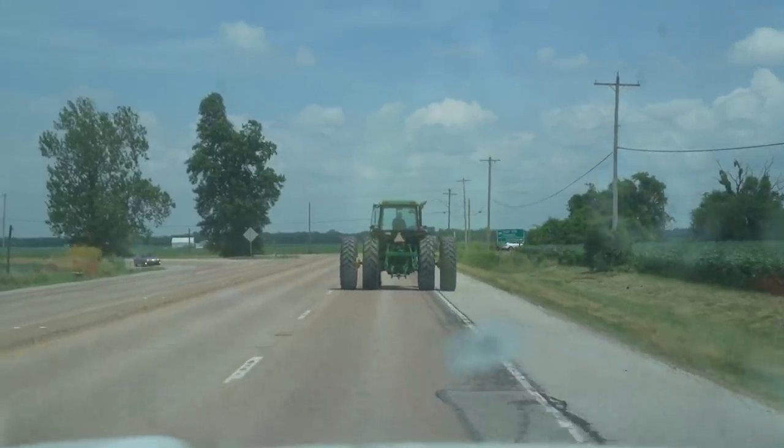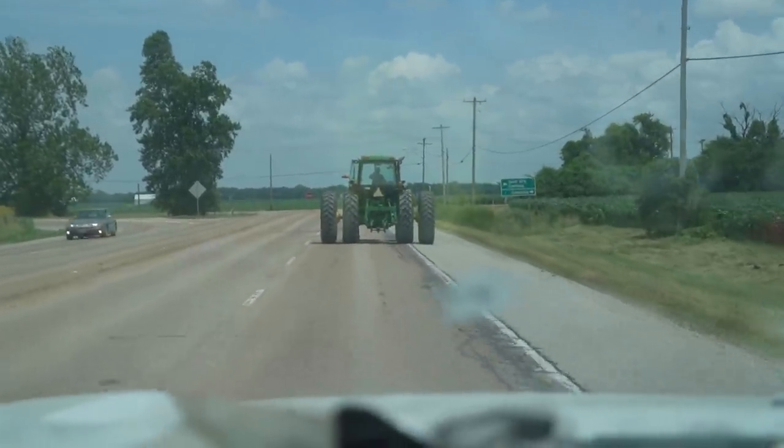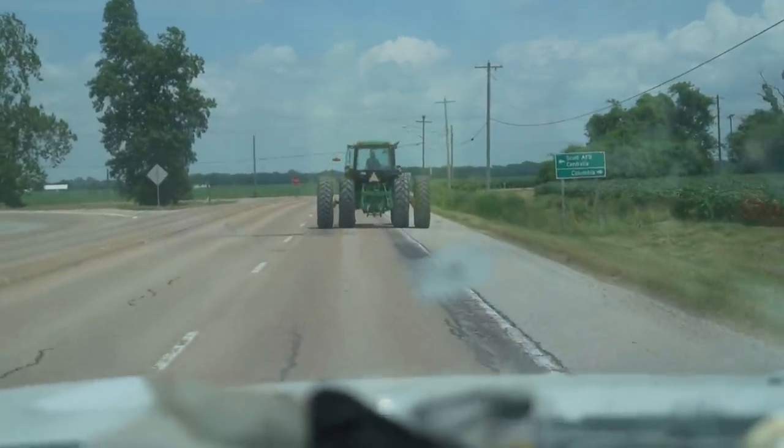I guess the AC doesn't work. I don't know if you can see it, but he kicked the door open. So I guess he was getting hot.